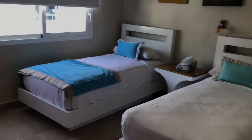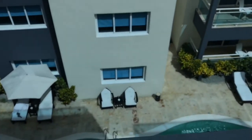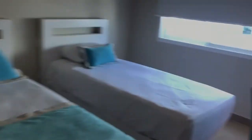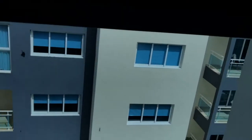The rooms are pretty much the same, got the double beds, the TV there and a little stand. The view is still the same of the pool. I don't think you can really see it because we're much higher up. But yeah, and then you have the closet space. And then another room is here with the same thing and a table and the TV. And you still have the same.